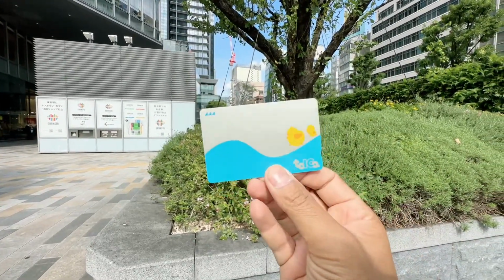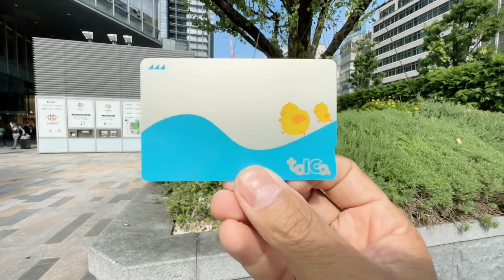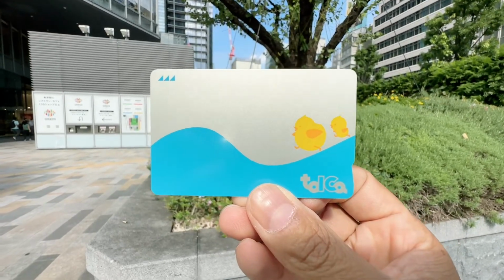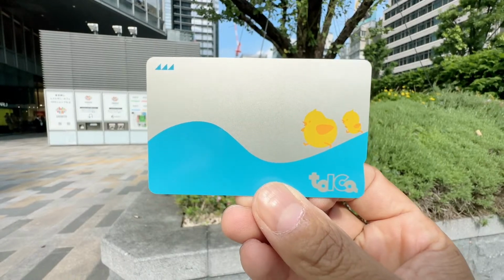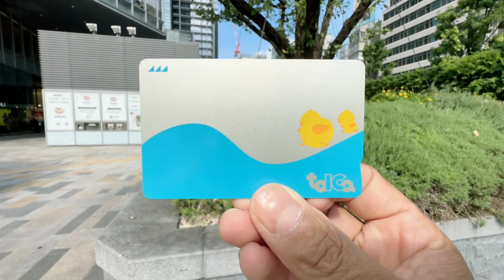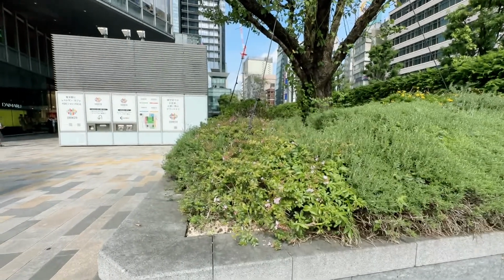I have never had a TOICA card before. Look at the little chicks running there. And I can tell you exactly why the chick is the mascot for this one. Well, Nagoya is famous for its chickens. It has the best chicken probably in Japan, certainly the most famous brand of chicken. And they put it on the card. I'm not complaining, this is super cute.